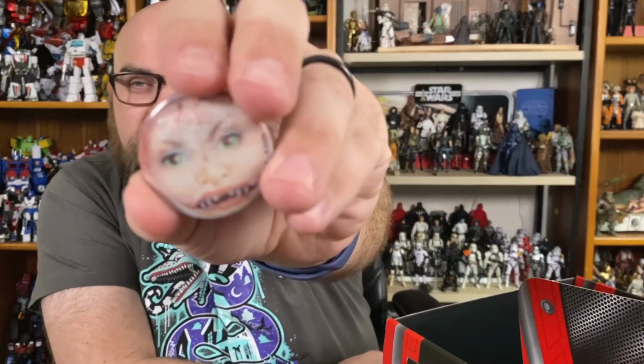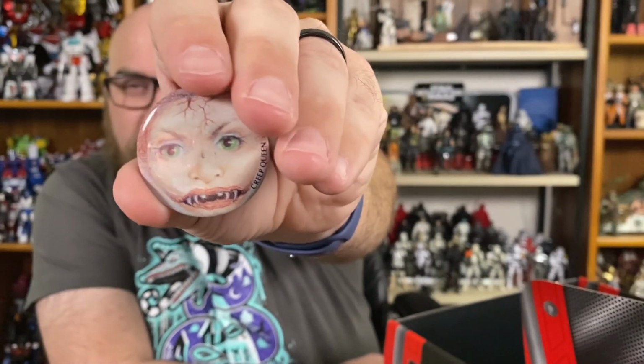This is the blank from the movie. And then there is a little pin that I'm actually gonna give to a friend. I know exactly who would want this. This is a little pin called Creep Queen. It is creepy.